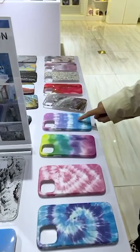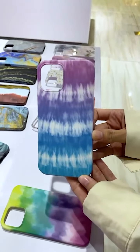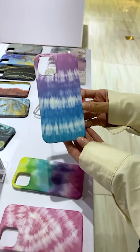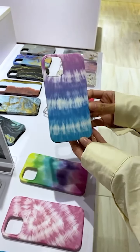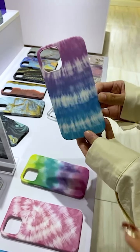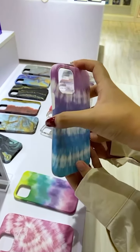I can see that every phone case has a different color, different designs. Everyone's design is totally different. It's so unique. And this one also has the four sides full cover with full printing.